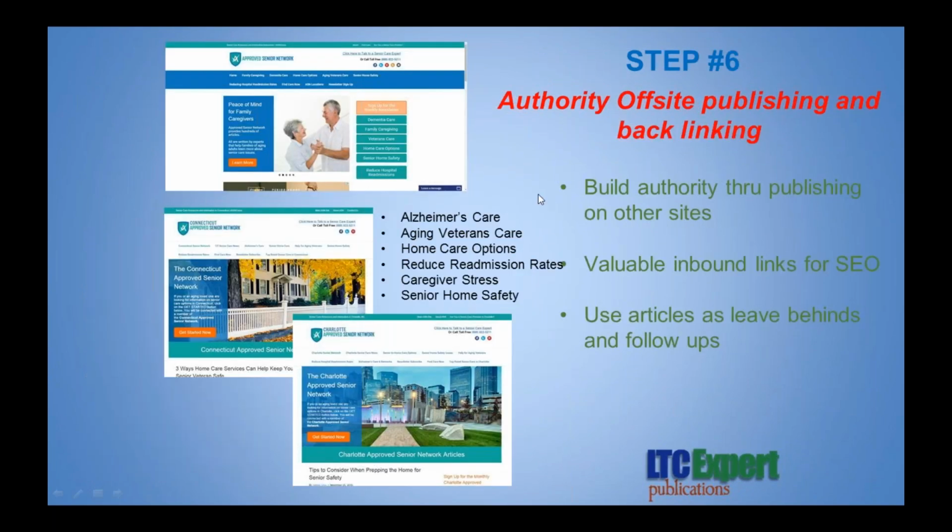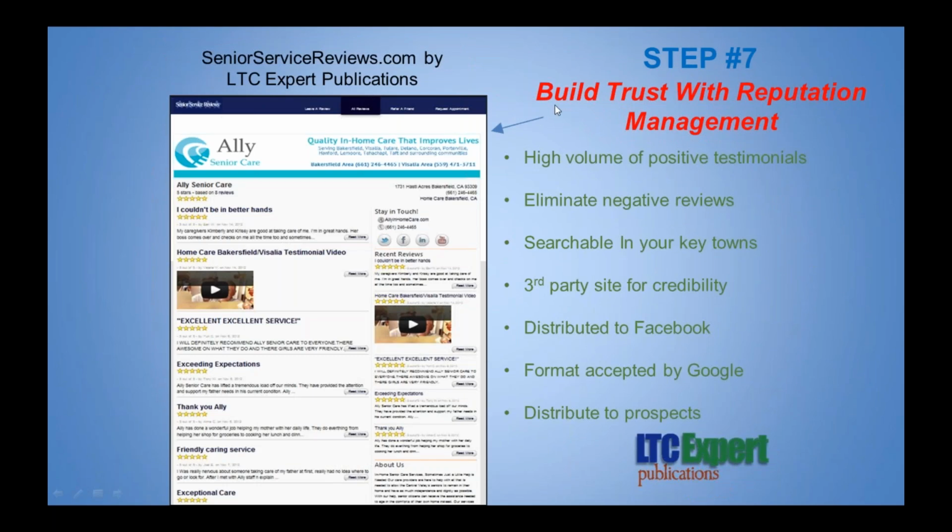And then authority site publishing. For our clients, we have lots of authority sites across the country that talk about Alzheimer's care, aging veterans care, home care options, reducing hospital readmission rates, caregiver stress, and senior home safety. And we put articles, we ghostwrite articles for our clients and put them on all of these authority sites. And they can print them out and use them as leave-behinds as well.